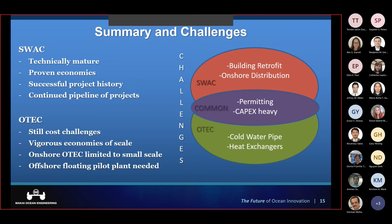And then OTEC, the challenges there, and we'll go through it a little bit more, are cold water pipe and heat exchangers. Those are the technical challenges. And then the common ones: these are both pretty capex heavy technologies. Luckily, money at the moment is relatively cheap. But the other issue is permitting, which I think is a common issue for a lot of projects around the ocean. But certainly that's a summary of the technologies compared and the challenges.